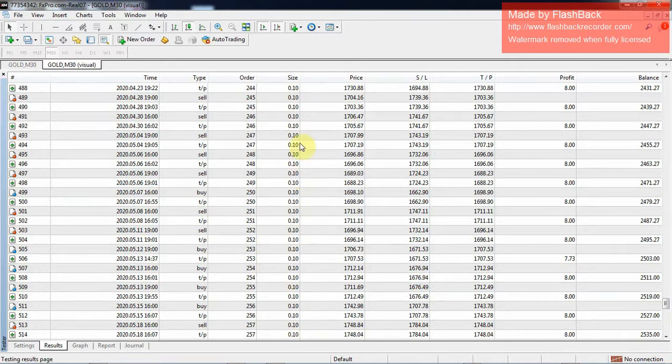We've not automated the lot size to increase with increasing balance, because some people love to risk a lot and others don't like to risk a lot, so we didn't automate that option. So you change the lot size manually with increasing balance. Most of you trade with low risk. Some people love to risk high.